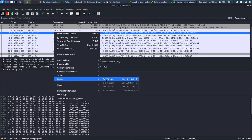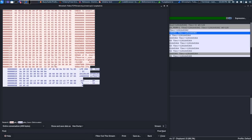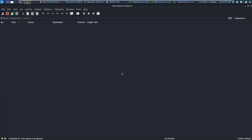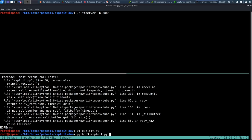Here we go. Follow TCP stream. You can see after this, we do have a memory address. So what we're interested in is what's after this E. So I'm just going to show and save as hex dump. And we have a 0A after this now. I don't think we had that before. That's because of the sendline. So I think if we do backslash r backslash n, it's going to add one too many characters than the server's expecting. It's extremely finicky. So let's revert and go back to what I had. So with send, let's do backslash r backslash n just to see what it looks like in Wireshark.